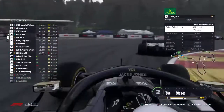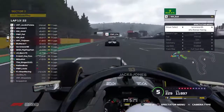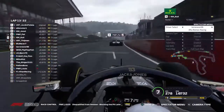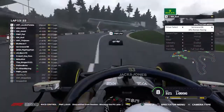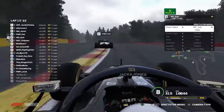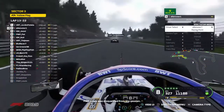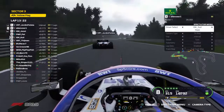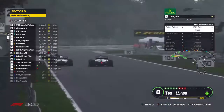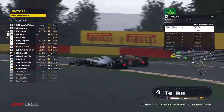There's Gil still pressuring the... oh, there's been an incident at the pit lane, and wow, Louis has been disqualified from the session for blocking the pit lane. Gil still pressurizing the Mercedes, but we're gonna look back at... no, I don't think he's close enough. He looks to be closing in on the Williams car, but it's not enough, as now up the inside into Lecom, Gil makes the overtake easily.